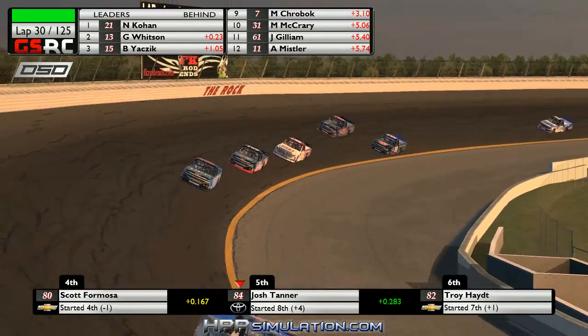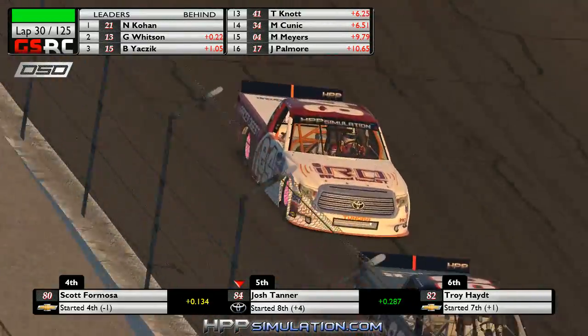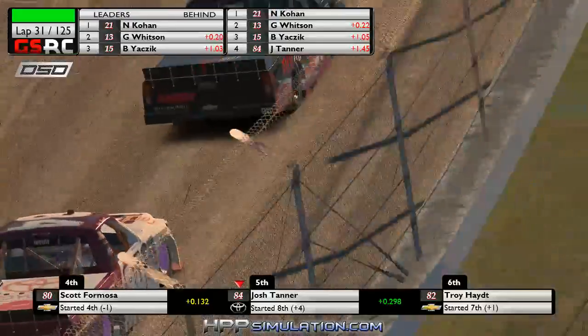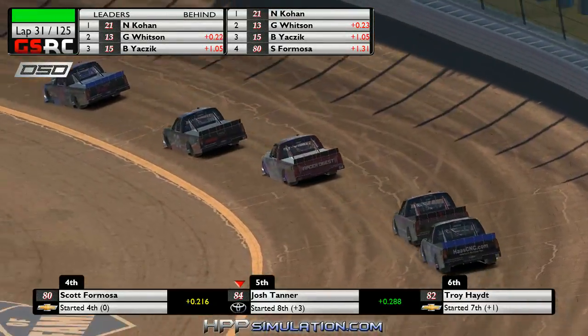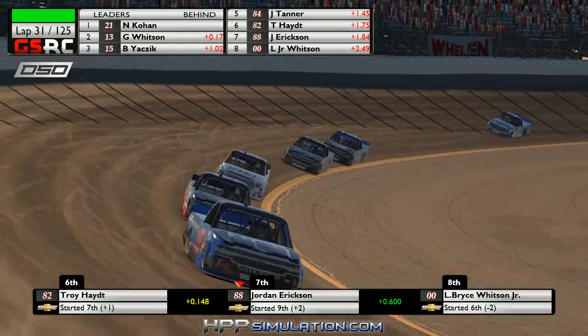Yeah, Josh Tanner was not willing to yield that position. He did run Formosa down the track a little bit, like we saw Bryce do to, I think it was, Formosa earlier on in the race, down in turn 1, but they get through without incident.